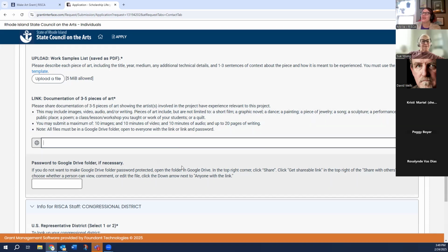So you're going to submit all of that documentation in a Google Drive folder where the settings are either open to everyone with the link or link with a password. This is really great because previously we had very low file size limitations within this online grant portal. You could only upload images that were 2 MB or less, which was a huge disservice to our three-dimensional, film, or audio folks, and even a pretty low resolution photo. So now we don't have those limitations anymore.